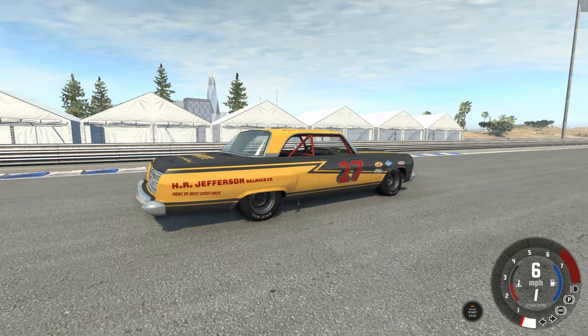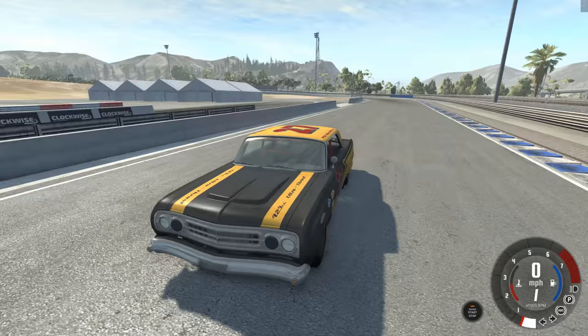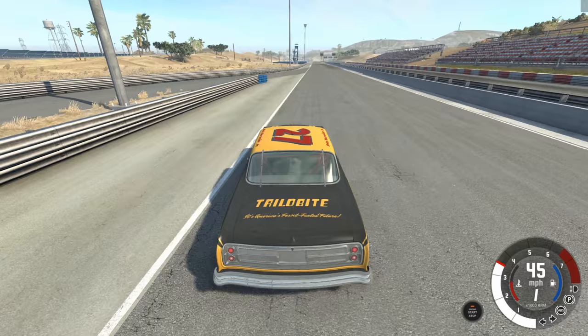So anyways, here is the paint job. I kind of like it. It's like a little bit of a lightning bolt shape, and it's a real nice color, the yellow and the gray. Just nice color. Also, some of the headlights are blocked off because we don't need headlights. We need a lightweight, fast vehicle.